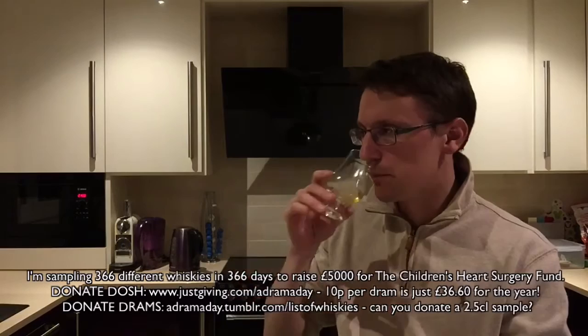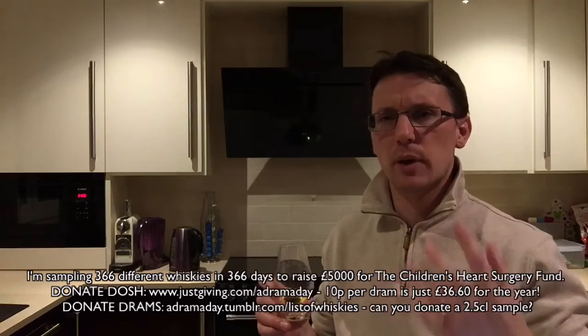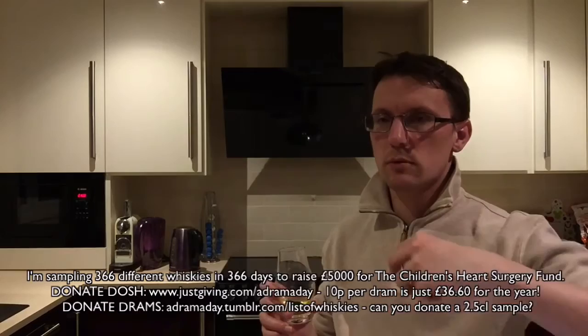Now, I quite like that. I quite like that element because it's something that I pick up in Irish whiskies as well. It might be a little off-putting for some because you could turn it the other way and say it's quite a harsh nose.